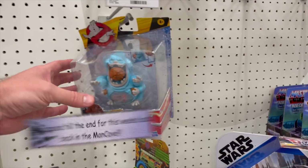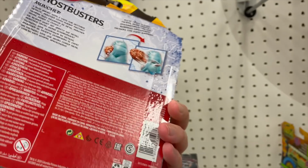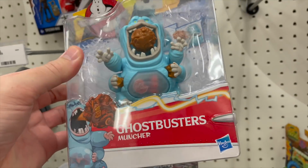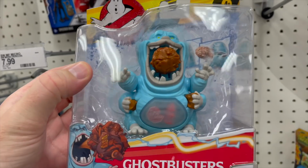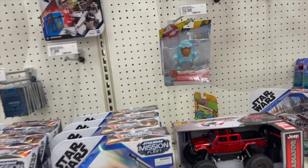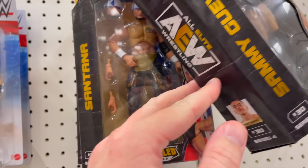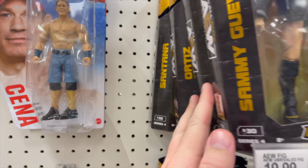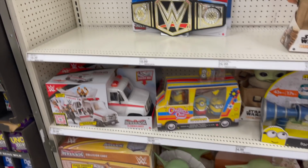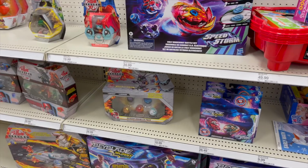Ooh, what's this though? That's pretty cool. Ghostbusters Muncher. Ghost Fright feature. Huh, that might be something we might consider. That's pretty cool there. Only $10, you know? Got Sammy. Santana, Ortiz, Santana. Nothing really new there. Very cool. We got to come back and think about that ghost.